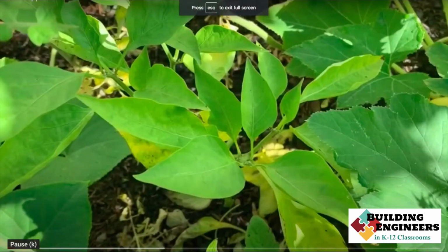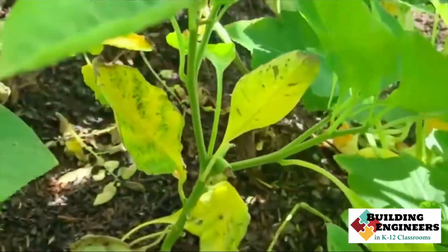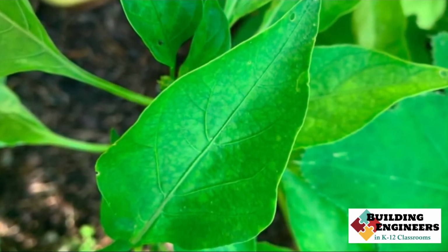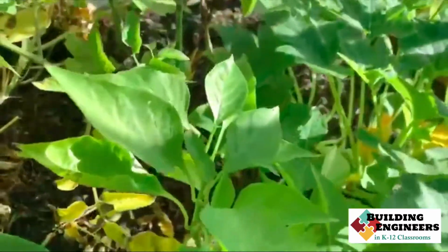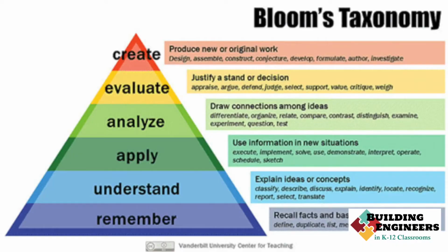So the students believed that the soil might have been too wet, and that was what was making the leaves fall off. So we put all of the pepper plants into pots. We waited till the soil dried. We waited a few days without watering, and then we replanted them, and that was the solution. This was really interesting to me. It was the best example, as I said, of critical thinking by the students.